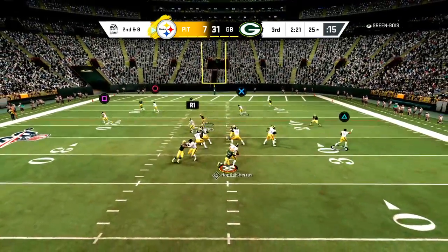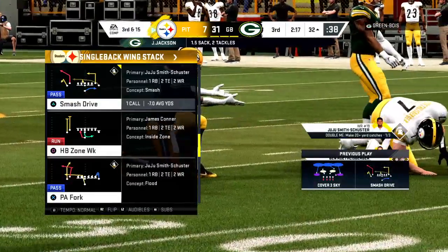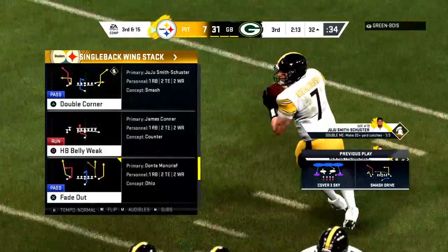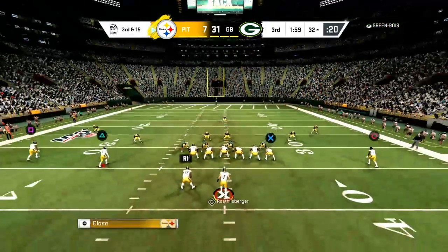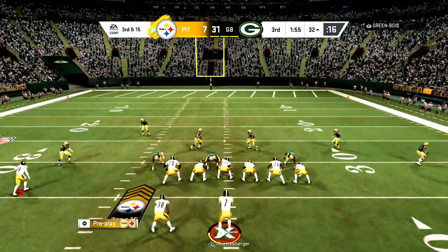From the 25 on 2nd down, Roethlisberger, pressure applied, and he's going to be taken down. They sack him back at the 33-yard line. The amount of sacks that they've absorbed in this game is absolutely extraordinary. Let's just face it. This offensive line, flat out, cannot handle this pass rush. It's been demonstrated time and time again.